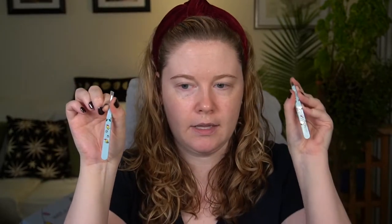I also wanted to give you a better close-up of the tweezers. So these are, I guess, your standard size larger tweezers. And it looks like they have the Peanuts and Wet n Wild logo on one side, and then the other is the design. Same with this one. And the pointier one is the Woodstock, the traditional slanted tip is the Snoopy.